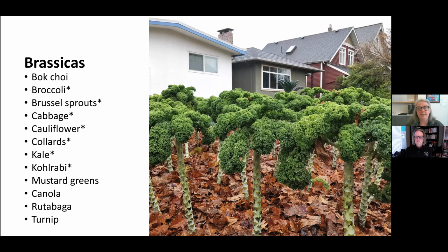One of my favorite families of seeds is the brassicas. They are a really wild bunch. All of these plants listed here, bok choy, broccoli, kohlrabi, mustard greens, canola, rutabagas, are all brassicas. So they're all in the same family.